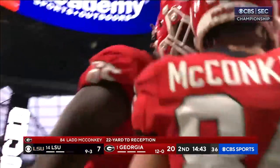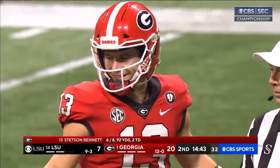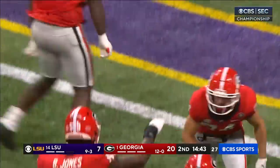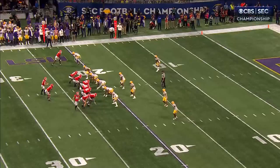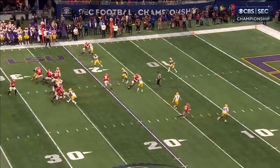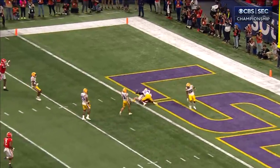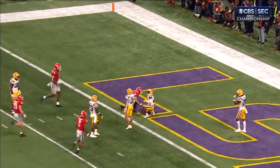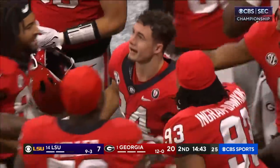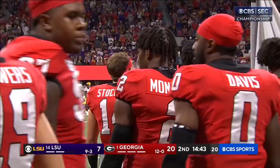Stetson Bennett to Ladd McConkey. And how about this design by Todd Monken, the offensive coordinator? Ladd McConkey's the best route runner on this Georgia football team. He puts him in motion, then asks him to run an inside route. Comes in motion, goes upfield, gets outside technique, bad technique. Man-to-man coverage, terrible technique. Gave him the inside. That was a gift, but the gift was delivered right on target by quarterback Bennett. And he turns around and looks at the bench and goes, I can do this all day. The guy is cocky, isn't he? Yep. He should be.